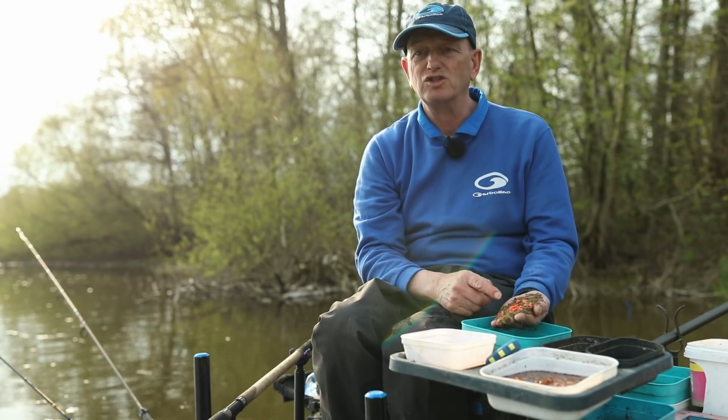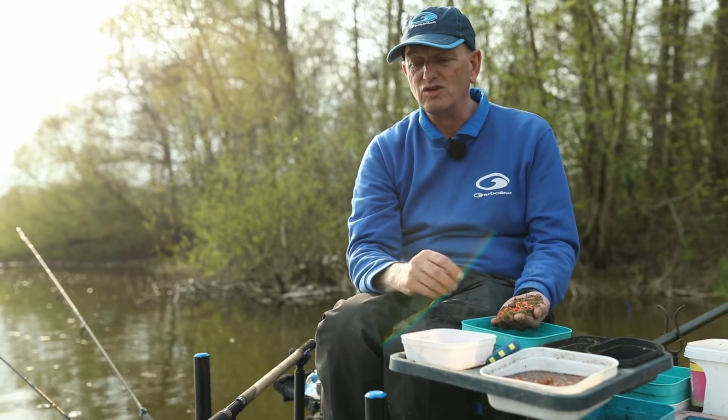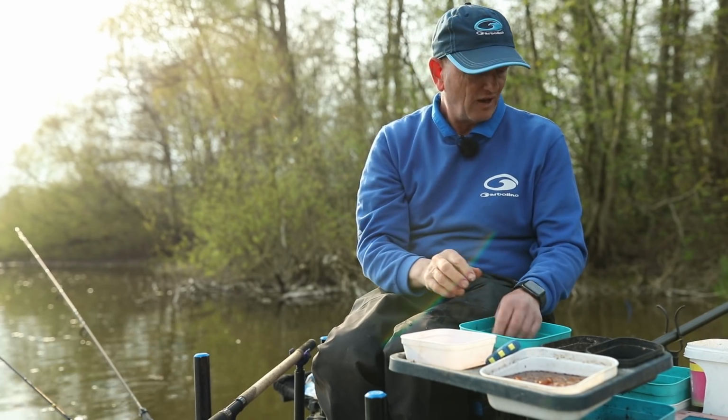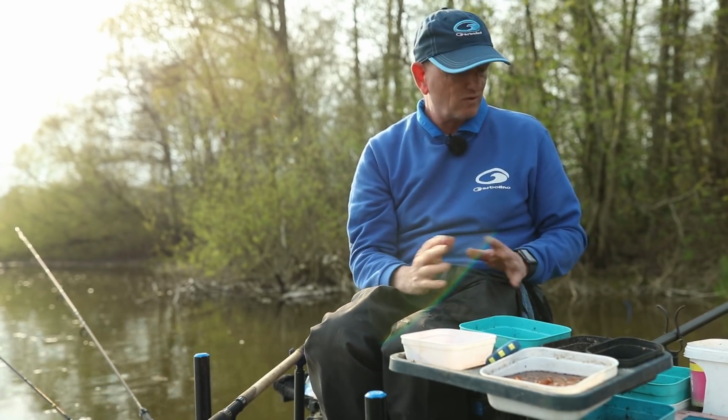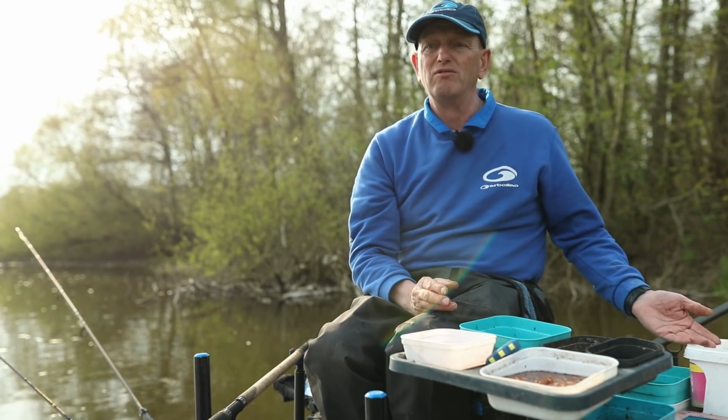Once you start trickling a few of those in, a few of these come off the little feeder, they fall really slowly, and it's just a case of dragging fish down. I've got dendrobaenas that I've chopped up. I've not gone mad today, just put a little bit in. And then finally, I've got my red worms.